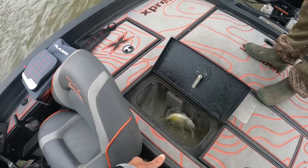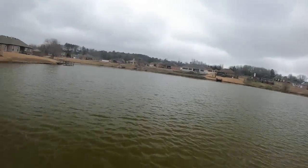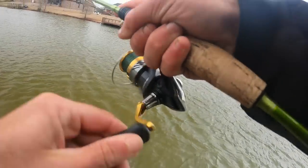All right, first one in. I might have three jigs. There we go, another one. Another one.